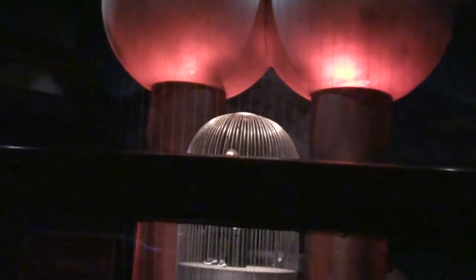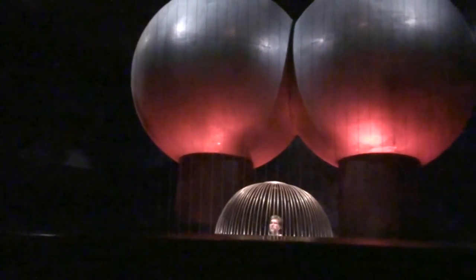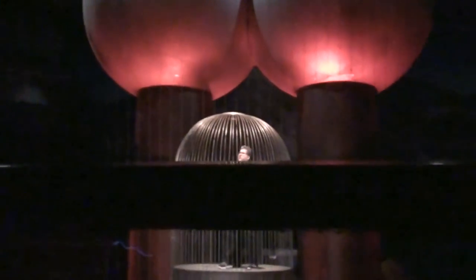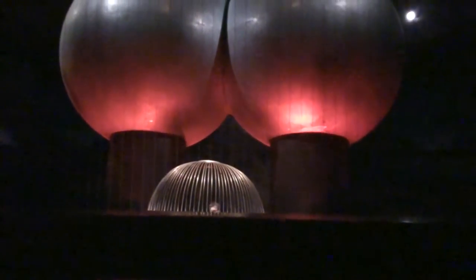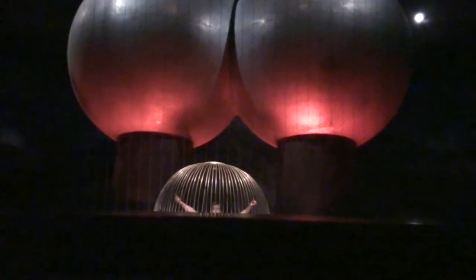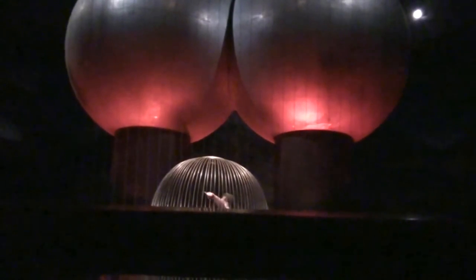When a lightning bolt, whether it's artificial or natural, turns on and off really fast, it actually creates additional electric currents in whatever it's hitting. They're called eddy currents because they go in circles. So imagine for a moment a lightning bolt hitting this metal cage. What basically happens is that as the lightning turns on and off, it creates eddy currents that turn in opposite directions on opposite sides of the cage.